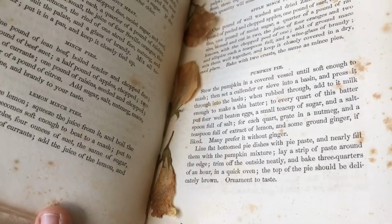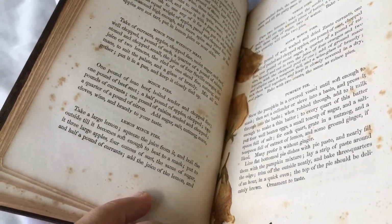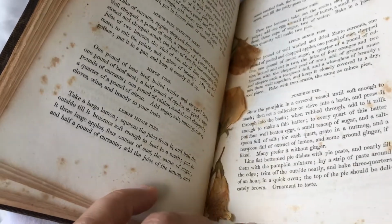Ornament to taste. I wonder how they would ornament a pumpkin pie back in those days. That would be interesting to find out, too.